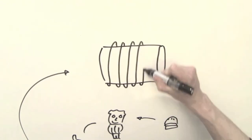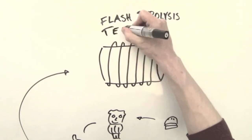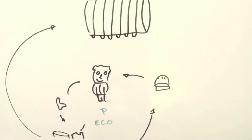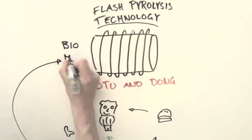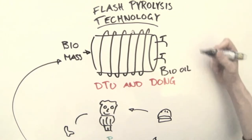The reactor processes sludge by the technology flash pyrolysis. The technology is developed by the Technical University of Denmark and Dong Energy. The input of the reactor is biomass, in this case sludge, and the outputs are biochar and bio-oil.